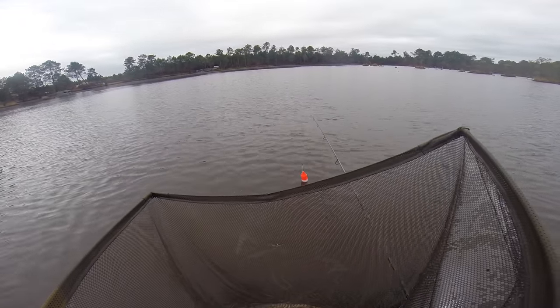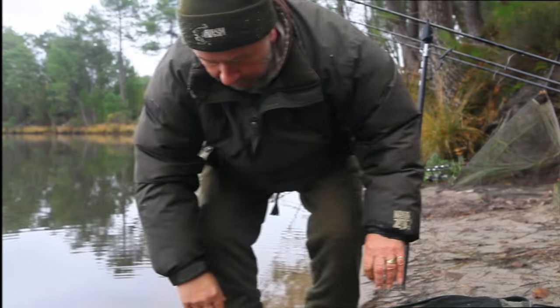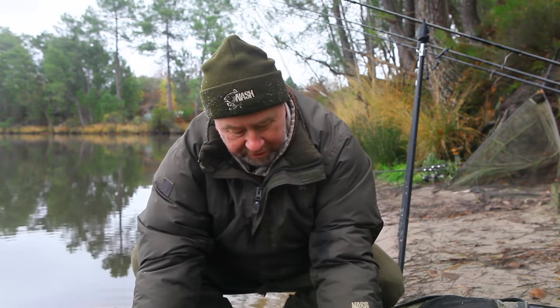Baby one, a nice scaly one though. Well, it's not a big one, but pleased to see it for sure.